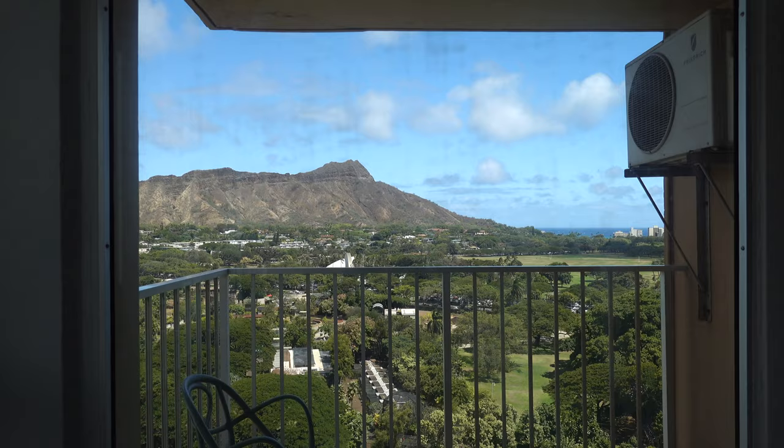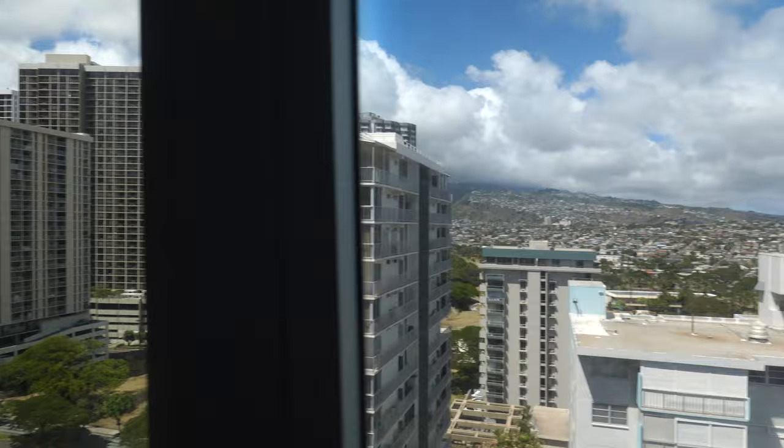Has a nice little corner balcony. We're on a corner room. This is pretty nice. We're giving you a little tour before we get our luggage in.